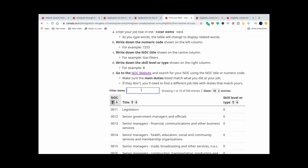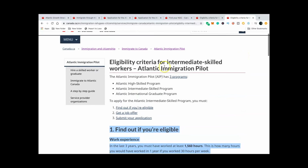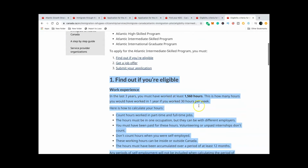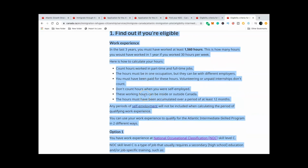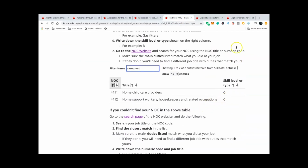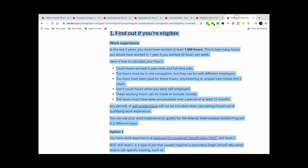Let's say you get a job as a caregiver. So that means your skill level type is C. That means for this one, you'll be applying under the intermediate skilled workers, right? So these are the things I want you to pay attention to here. It says work experience. That's why I highlighted it. So you have work experience at National Occupation Classification, NOC skill level C. So as someone applying for a caregiver position, you would apply under the intermediate skilled worker, right?